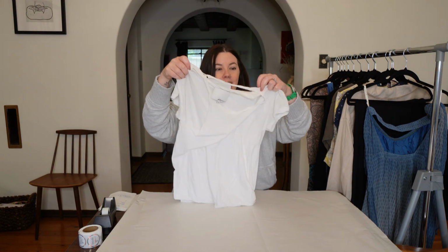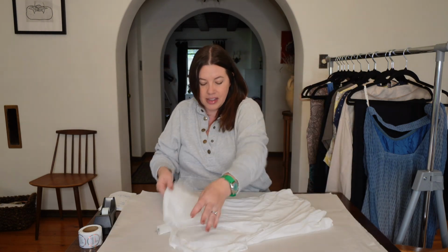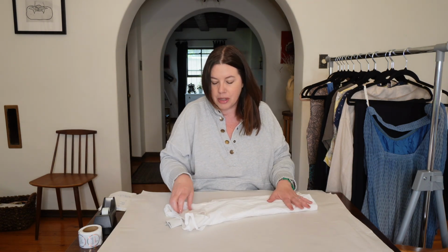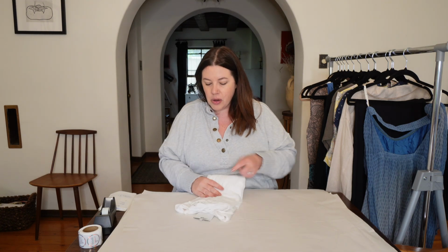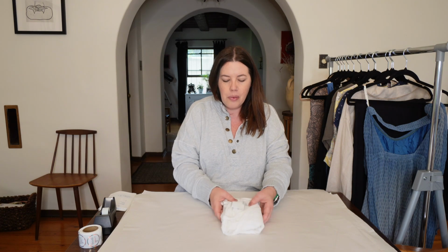supposed to lie. This 3.1 Phillip Lim, definitely a brand to be on the lookout for. I know some of you have said that this sells kind of slow for you, and it's because it's higher end. 3.1 Phillip Lim is a luxury designer. This was probably a $200 t-shirt back when it was first made. So that just makes sense. This is also an extra small, so I was not stressed about it.